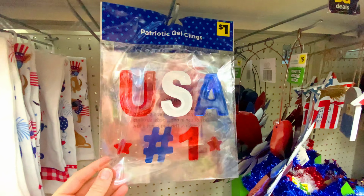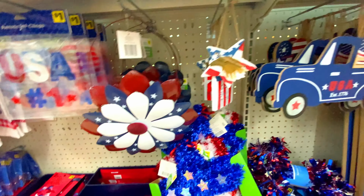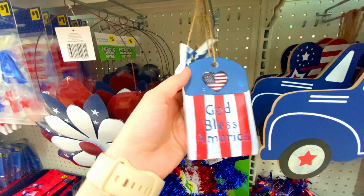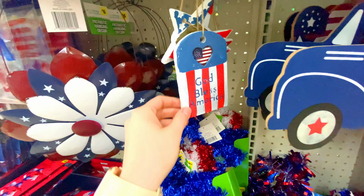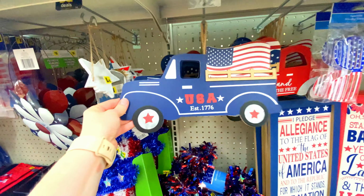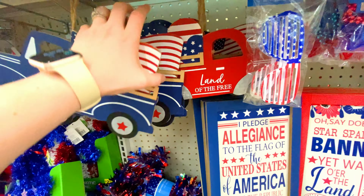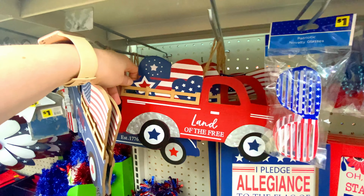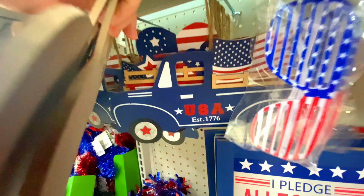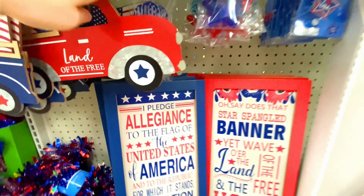Okay, and then I've kind of showed you guys all the 4th of July stuff that they have, but they did have just a teeny bit of added collection here to the 4th of July that I wanted to show off. I don't think I've seen these two little, or I guess there's three of them there, little painted 4th of July stuff. They have tons of 4th of July decor. I love that Land of the Free. I think that is just adorable. And then they have different ones in the back there too, the USA.